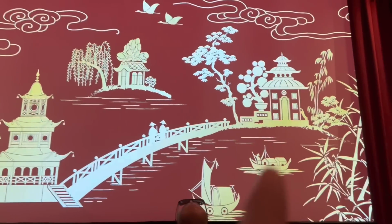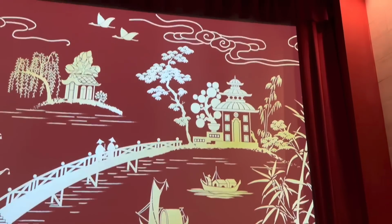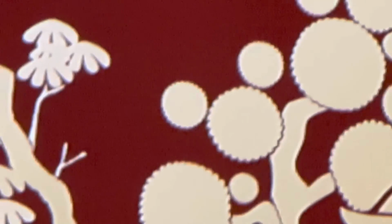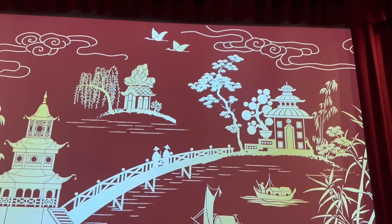This is a fun little pre-show, but I want to show a little hidden Mickey right here, guys. Right there on the screen. Yep. Fun little hidden Mickey.